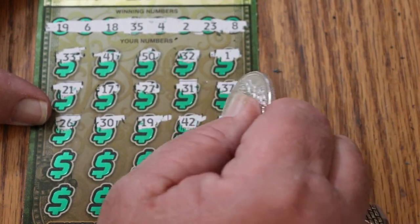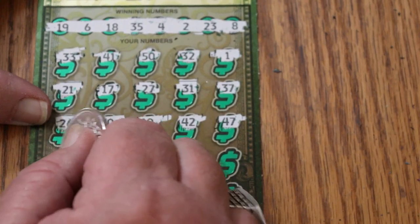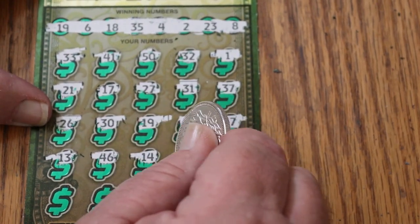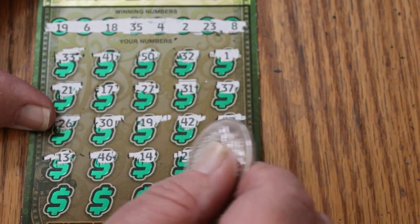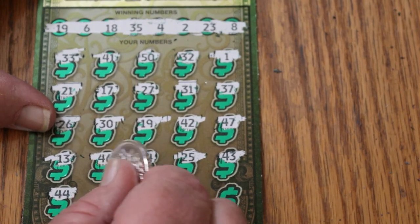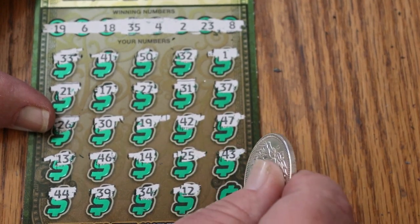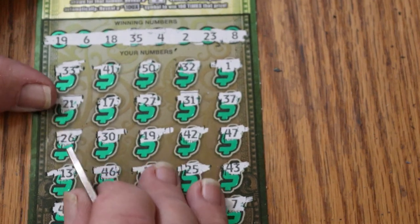42, 47, 13, 46, 14, 25, 43, 44, 39, 34, 12, and 7 in the corner, so nothing on the bottom.